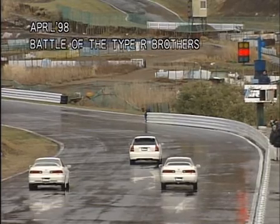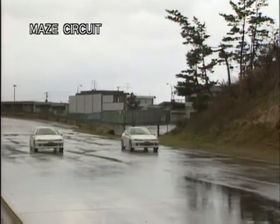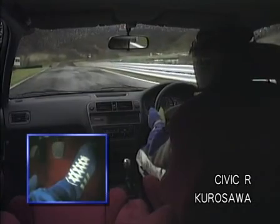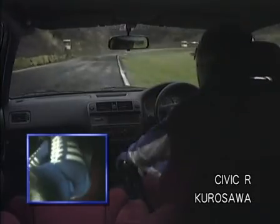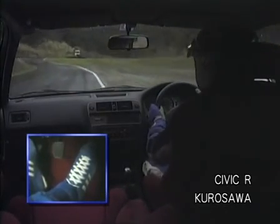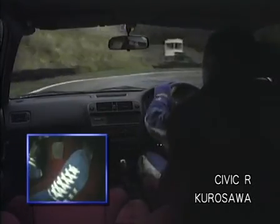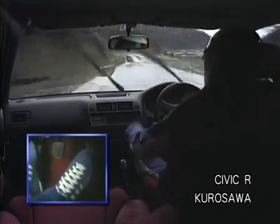This is a circuit battle with 96 and 98 Integra Rs under extremely difficult track conditions of rain and low temperatures. Here comes the Integra R. Gansai is trying to win this one on the Maze circuit, which has very few passing points. He showed us some serious driving on the tight turns by using first gear at corner exits to avoid being overtaken.